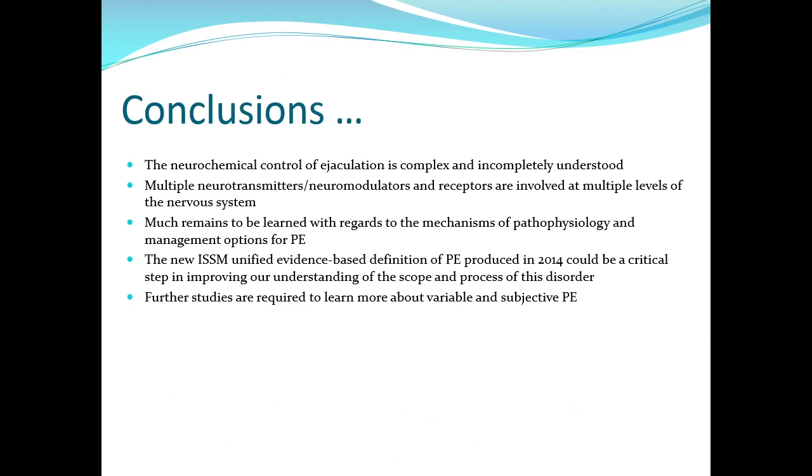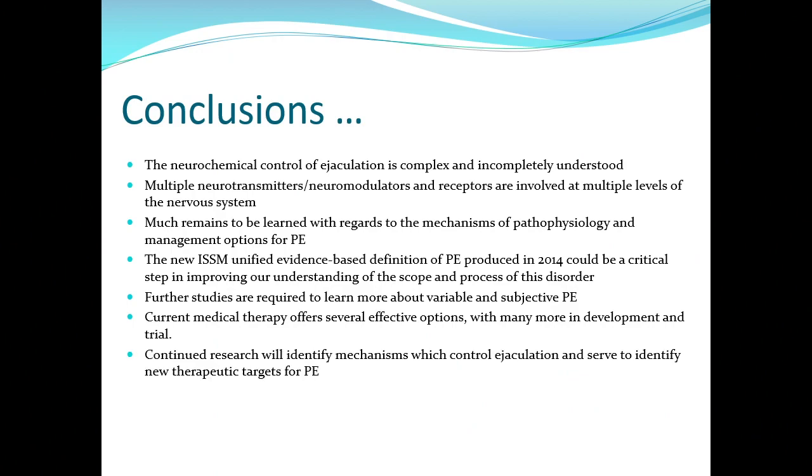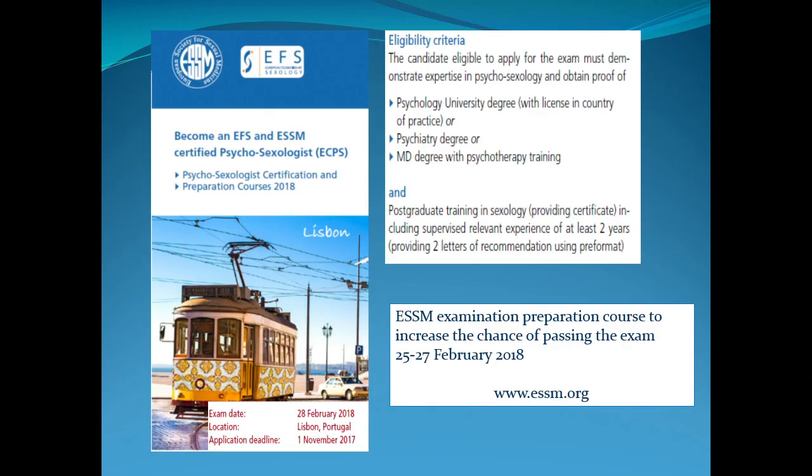Further studies are required to learn more about variable and subjective PE. Current medical therapy offers several effective options, with many more in development and trial. Continued research will identify mechanisms which control ejaculation and serve to identify new therapeutic targets for PE.